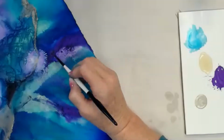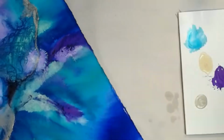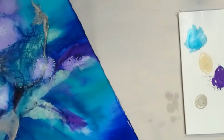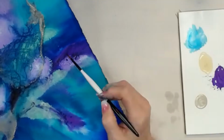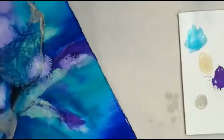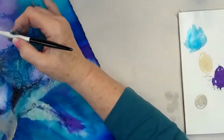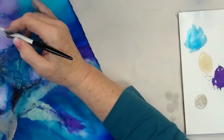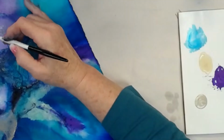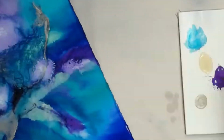I just want to get a little tiny wisp of that over here somewhere, maybe. Oh, I don't know. I probably shouldn't have put that over there. We're going to do it anyway. What the hell? I said it's an experiment, so with an experiment, one must experiment.